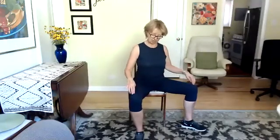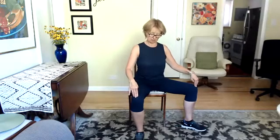So again, we're seated at the front of our chair. We're going to get into our inner legs here. So we're going to take the right foot and step it out to the side. Good. So here your heels, ankles are right below the knees. We want a nice little right angle, right? So we don't want feet in, or we want full foot on the floor.